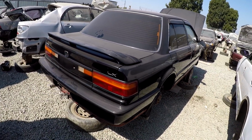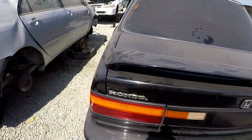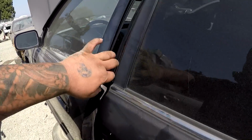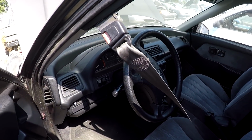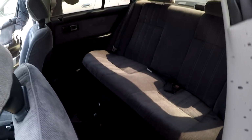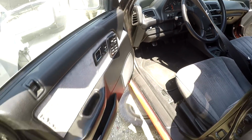I figured I'd walk the yard real quick before we get out of here. But man, this thing is clean. Red, painted black. This is the one with the black interior. Dude, the interior is so clean. Dude. What? Damn. Dude. Cherry. Dude, it's clean.